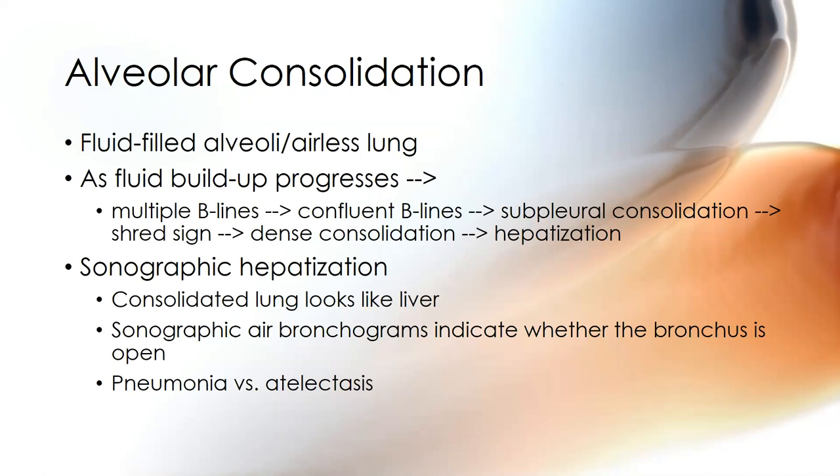Fluid-filled alveoli. As you start getting fluid-filled alveoli, you can start to have your B-lines. This could be if you have pulmonary edema as well. So again, don't confuse B-lines with just pulmonary edema. The more you get, they start to blend together into a big confluent B-line. Eventually, it's just all white, because if you imagine a really thick, fat B-line, it's just all white.